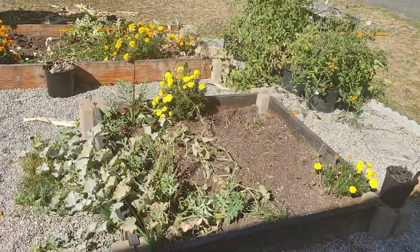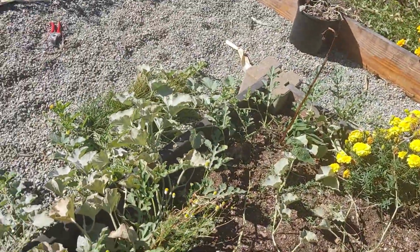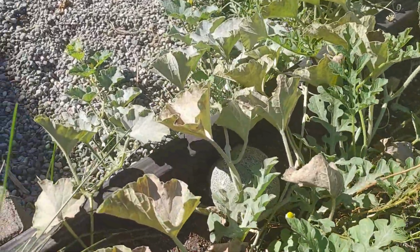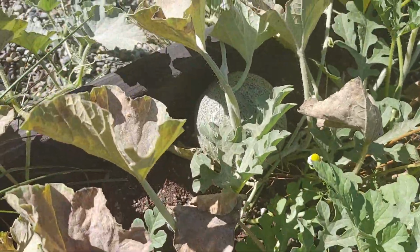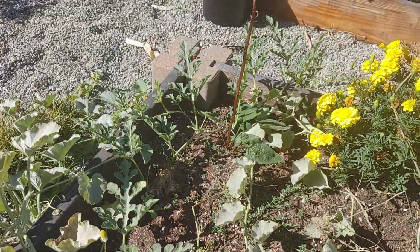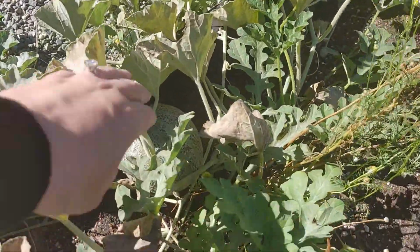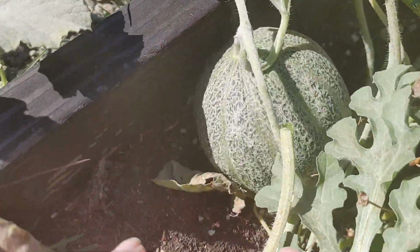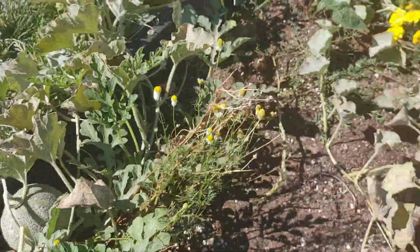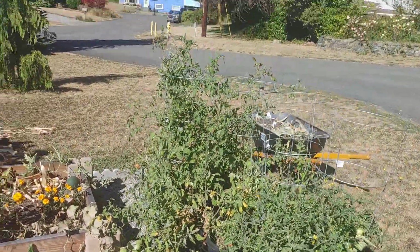This one, everything's pulled out except I have some little guys growing in here. Where is he? I can't see him. Oh, you can. Right there. It's a cantaloupe. And over there is another little watermelon. This guy's green, but I've never grown a cantaloupe before. It's so cool. And then there's a bunch of, that thing's just a jungle.